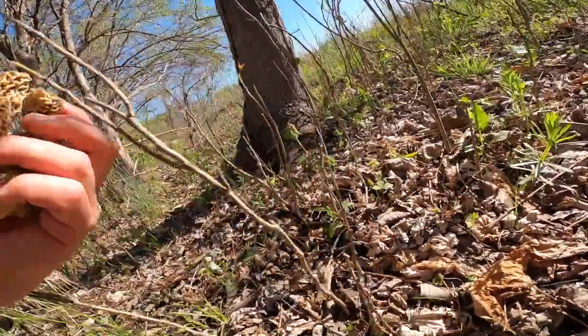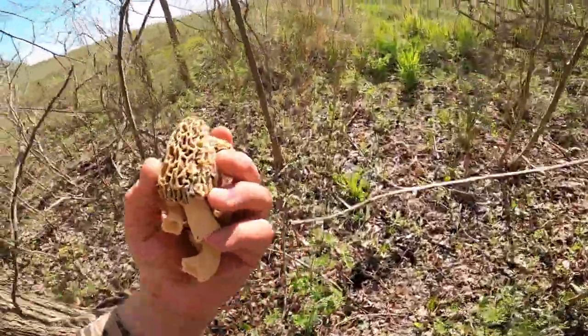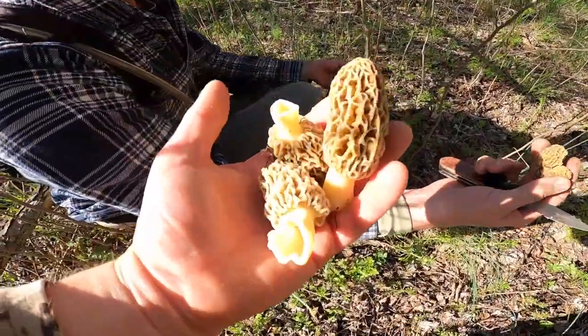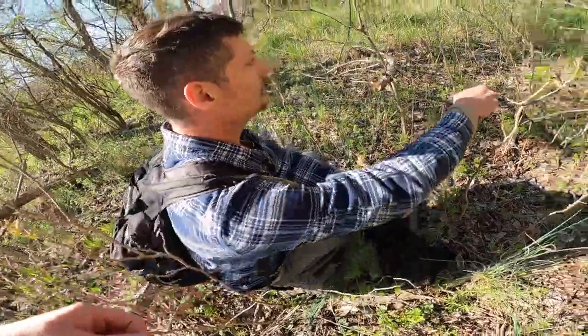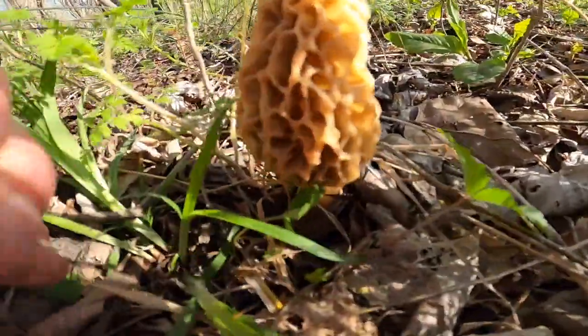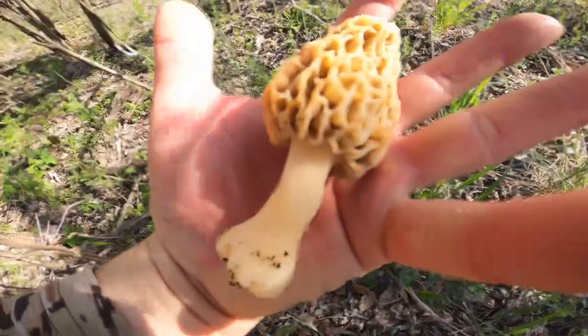Oh, I knocked the top off of this one. Oh, look at that. Fresh, too. It's like a stick, so it's funky shaped. Oh, that's beautiful. There's gonna be some right there. Oh, look at that big fat one right there. That one's a beauty. Oh, my goodness. That's probably one of the nicest ones of the year so far.